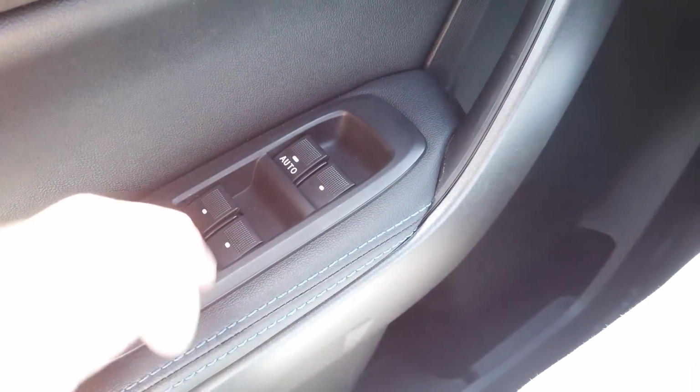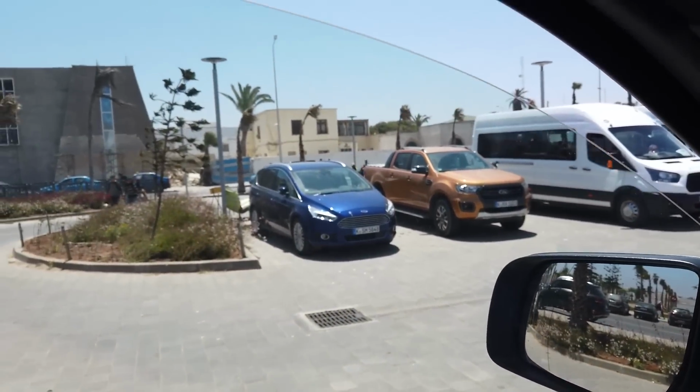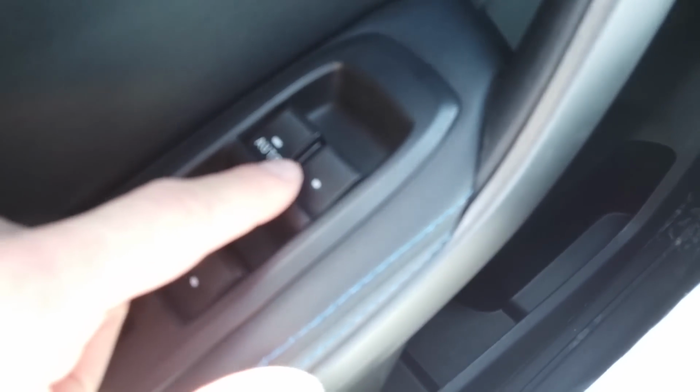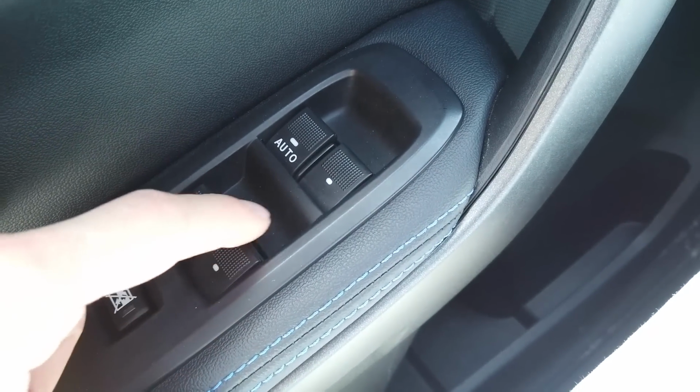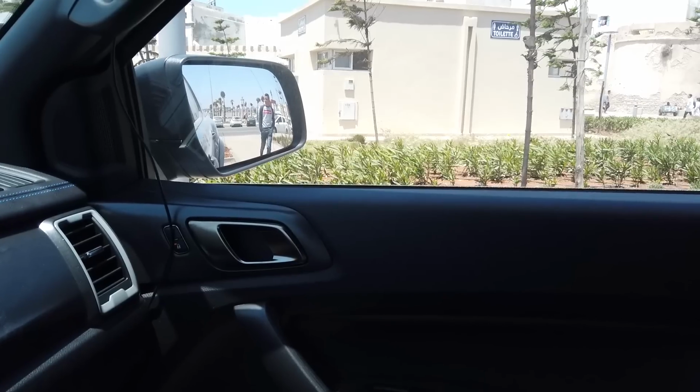So the fourth thing that I don't like about the Raptor is that you do get an automatic window for the driver. Let me show you that. Here we go, right? One press and it's down, good. One press of the switch and it's up. However, you can't do that with all other windows. Why? I don't get that, that's annoying. So I wish they fixed that. That's my feedback. But thankfully, most of the time I'm the driver, so I don't need to care that much. Thank God. So, not a big deal for me.